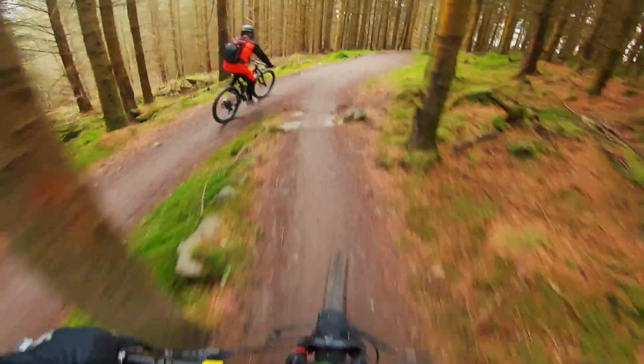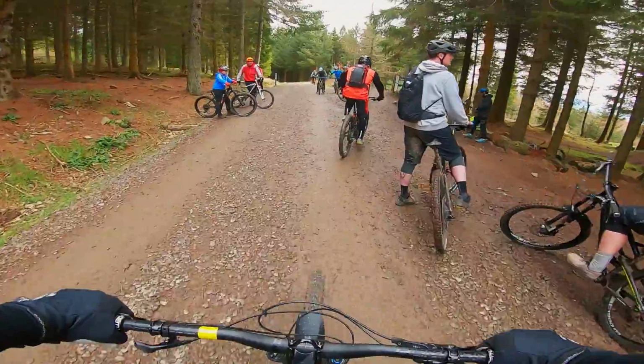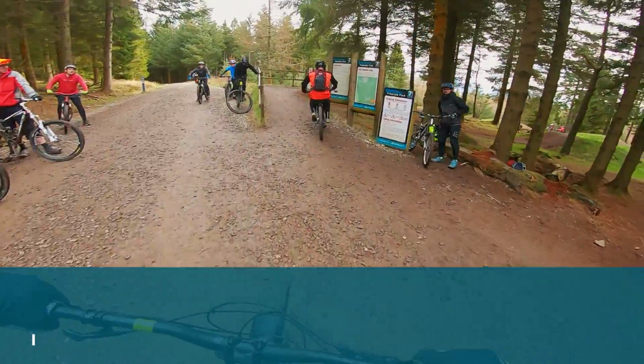After a few hundred metres, we're climbing on single track, which keeps us away from the forest road and all of the dust thrown up by traffic heading up to the Buzzard's Nest car park.